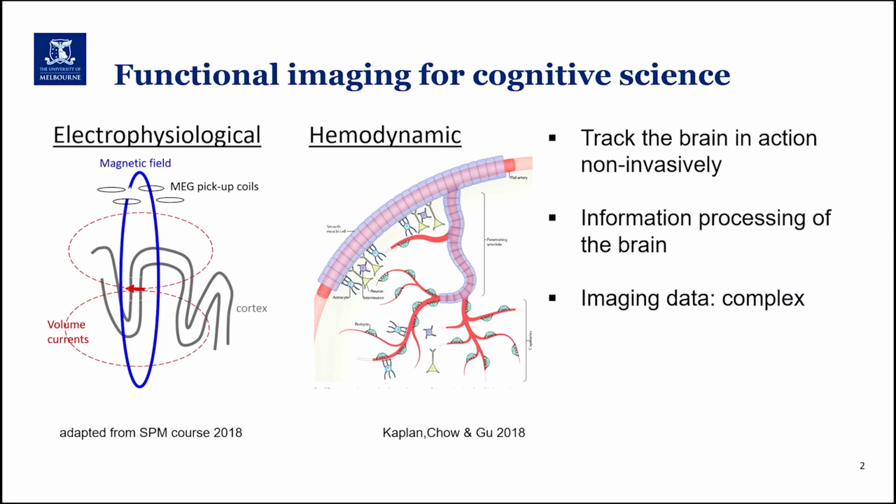But before I start, a very brief recap about neuroimaging, which we all know tracks the brain in action. And to do it non-invasively, there are basically two main different ways we can do it. The first one is making use of the properties that neural populations talk to each other and also talk to the external environment using electric currents, and we can detect that outside the skull. And basically, MEG belongs to this category.